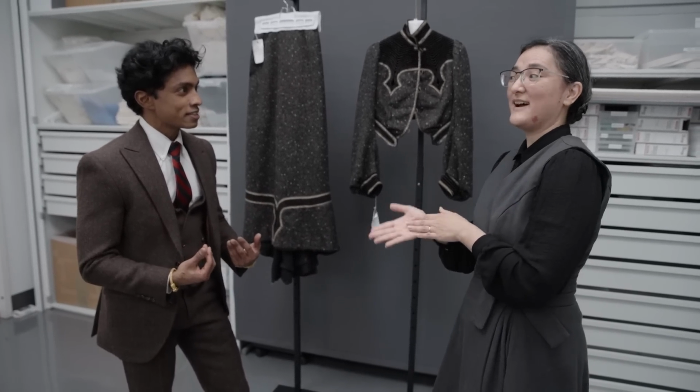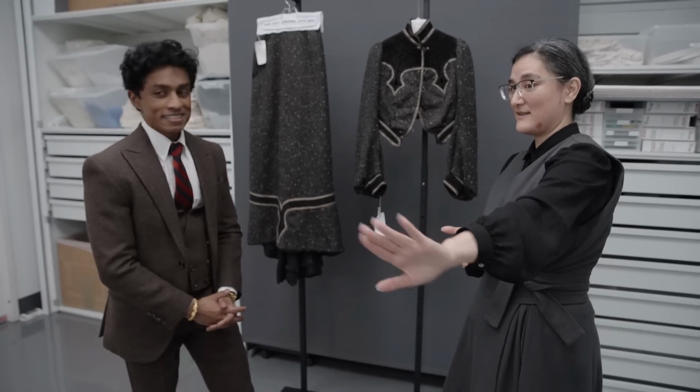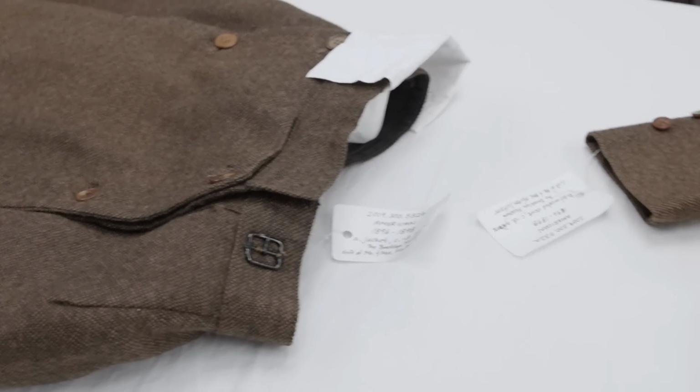So, Marci, I looked through your collection and you had examples of, are they cycling suits, women's cycling suits? We do. We have several of them, and you selected one of them. And it's laid out here on the table today.